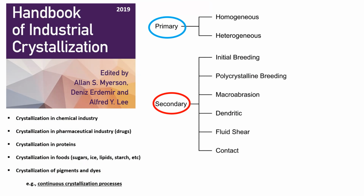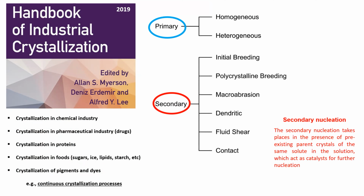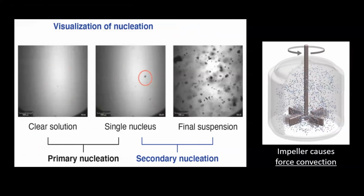Secondary nucleation has a lot of subtypes, but the idea is quite simple. If you introduce a seed crystal into the system, then it acts as a catalyst for nucleation. And all of a sudden the chamber is full of crystals. So you have a clear solution, then they put in two seed crystals, and in a matter of minutes the whole chamber is full of crystals. So something happens with these seed crystals which really induces crystallization in the entire chamber. And of great help here is forced convection, which they introduce by an impeller.